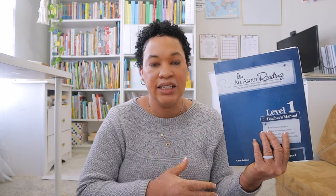We have been working primarily on CVC words with the short A sound up until lesson 7. And when we get into lesson 8, we will begin working on the short I sound. So I definitely will say, when it comes to those CVC words, she definitely is getting more fluent with them. We use the green cards, and I've been doing everything, you guys, as far as what they've been teaching me in the All About Reading to do as far as her reading, and it definitely has been working.